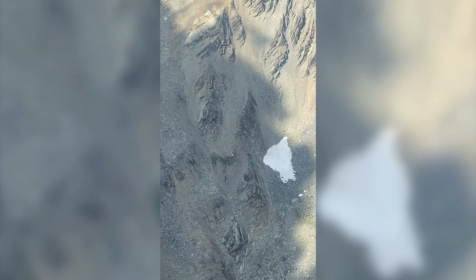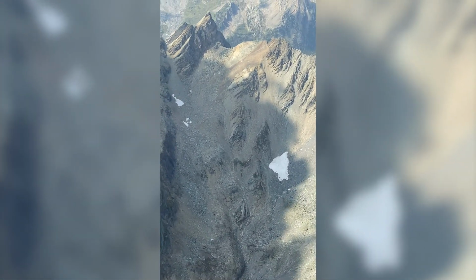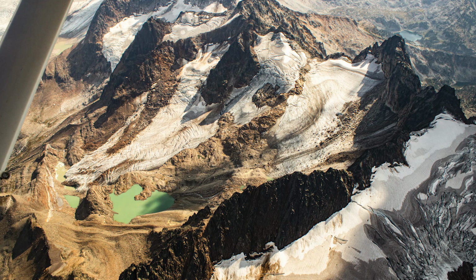Also, for some reason, there was a helicopter on the side of the mountain. I went ahead and called him to make sure he was okay, but I thought it was pretty cool that there was just a helicopter chilling on the side of the mountain.